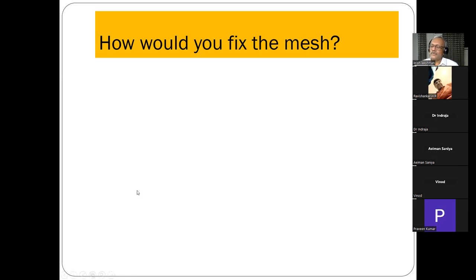Anyway, coming back to this, your options for mesh fixation are: no fixation at all, use of sutures, use of tackers, and use of glue. Cyanoacrylate glue, fibrin glue, any of them can be used. Which one do you think would be useful? What are the considerations? What are the things that you look for in the fixing mechanism? Sanya, tell me. This is the way one should think and choose. What are you concerned about when you fix a mesh?